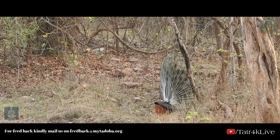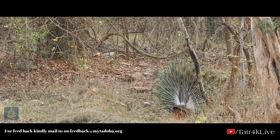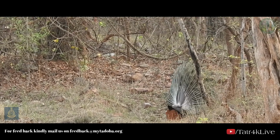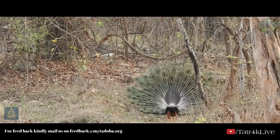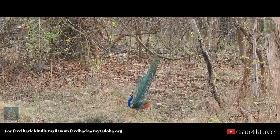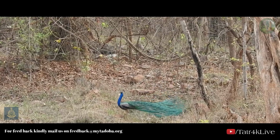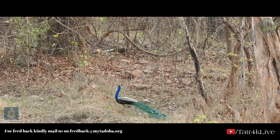Here we have a beautiful peacock displaying. So this peacock might have seen any females around, and you can see one of the females towards the left of the peacock. So he has decided to impress her with his dance.